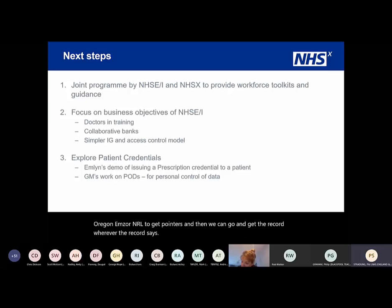So that's some of the next steps, just mapping out some of the stepping stones that we want to pursue. Then the thing that Emlyn put together was, he took the FHIR profile for medications and said, can I issue a credential that represents a prescription and give it to an individual, and it's digitally signed? So there's a use case where the patient has the medication in their wallet. They could then choose the pharmacist and present the prescription, and that touches on where we might go in the future.